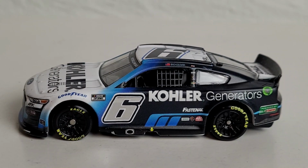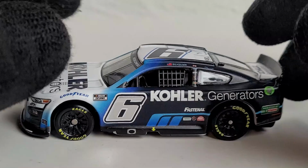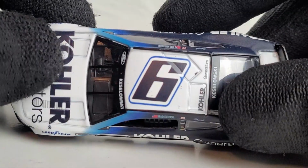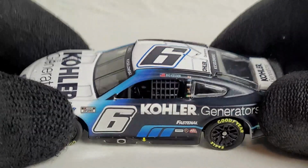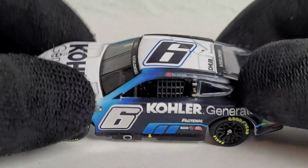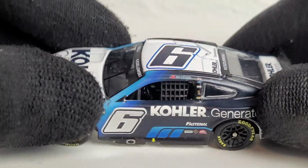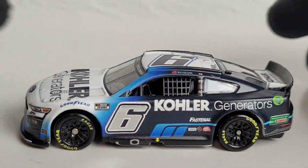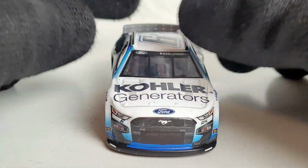If there's one thing I like about these new Roush Fenway Keselowski cars, it's the paint schemes. We're going to get to the side-by-side comparison with last year's Kohler Generators car. I think it's pronounced like the store Kohl's, so just add an ER to that, Kohler, I believe. I just keep pronouncing it wrong because of my southern slang or something. I do apologize for that, but it's kind of like saying cooler, just with more pizzazz. But let me tell you what, guys, this paint scheme is really cool.